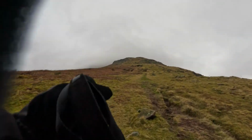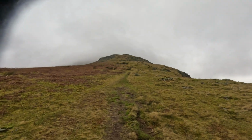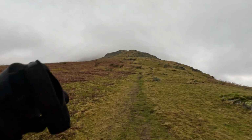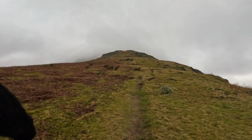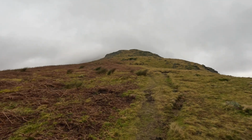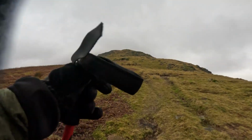Wind's picking up. Oh, calves are burning, but really bloody enjoying it now. Oh, looking forward to a good pint now.